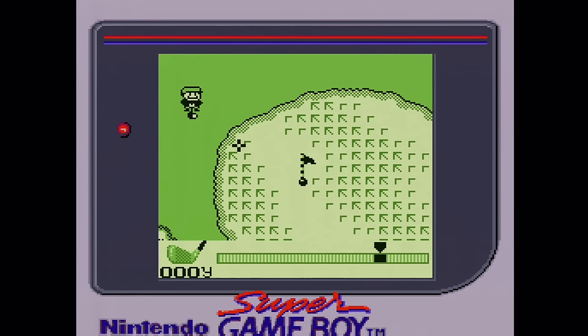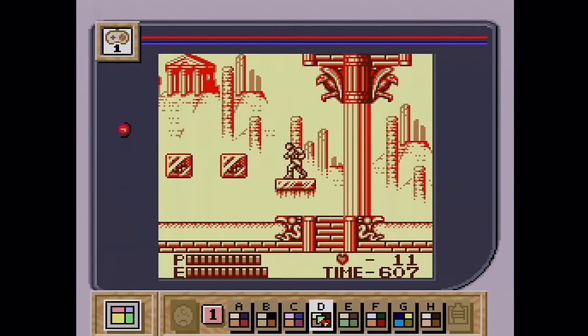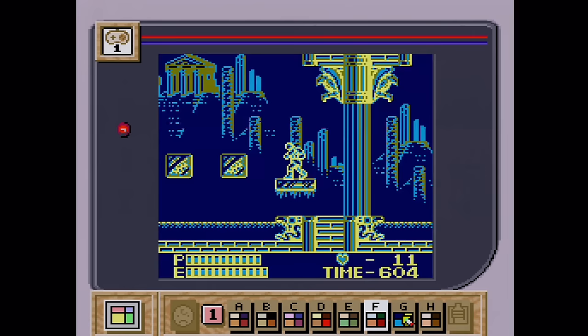But the Super Game Boy was so much more than that. It had a lot of cool options, and several games were designed to take advantage of them. So today on Gaming Historian, we're going to talk all about the Super Game Boy and its many features. Let's take a look.